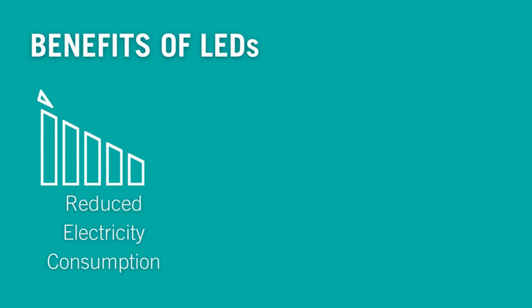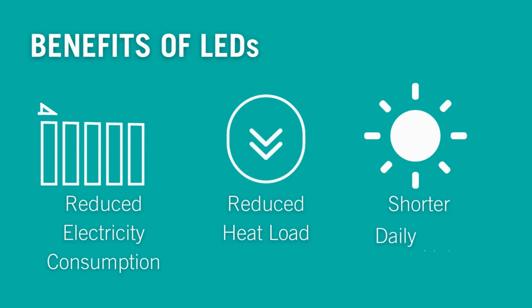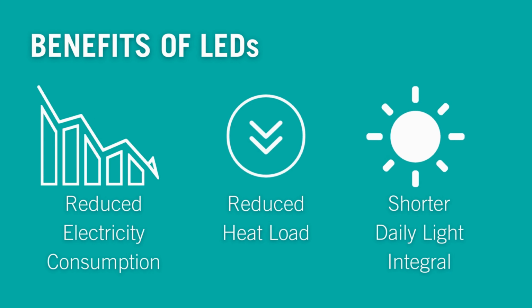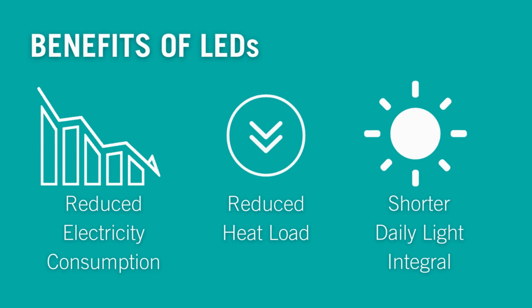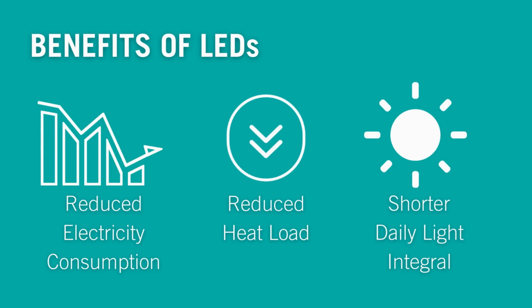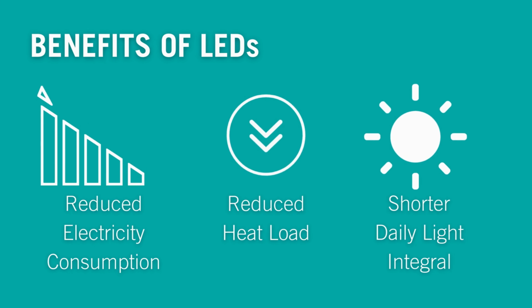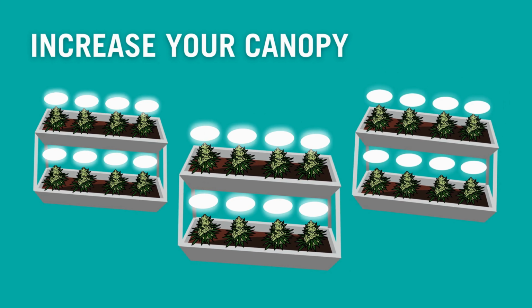So, not only will LEDs provide reduced electricity consumption and reduced heat load on the HVAC system, but they also allow for shorter daily light intervals to be achieved, all of which creates a cascading benefit towards tremendous energy cost reduction. Furthermore, cooler running temperatures of LEDs could be the option for increasing your canopy space through stacking, and lights can be mounted much closer to the plant than traditional lighting equipment.